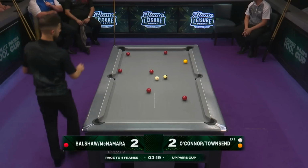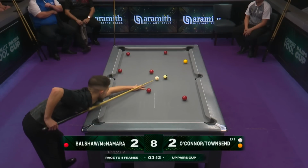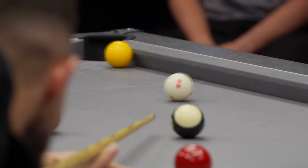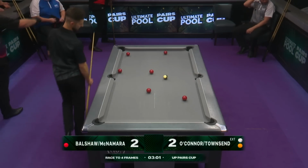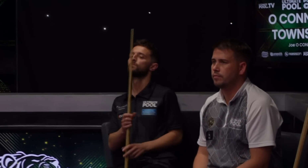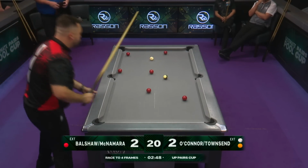Oh, that's a good angle to show just how fine the margin was there. Yeah, that's a better shot than it looked, actually. Cue ball. You're joking. Wow. You could see the way he was lining up, he was trying to go top side of the red there, and he ended up going underneath it so much he went in off. And you saw how quickly that McNamara jumped out of his chair.